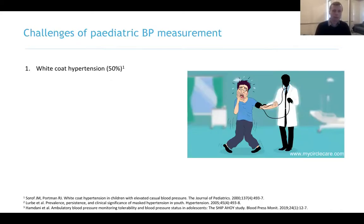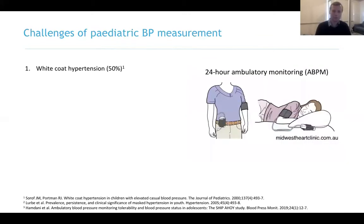I'll talk a little bit now about the challenges of blood pressure measurement. One of the big ones is white coat hypertension, where the child is found to be hypertensive in the doctor's office, but due to the stress of that, they're not actually hypertensive if you do a 24-hour ambulatory measurement. And that's a significant number: 50% of children who are found to be hypertensive in the clinic may not actually be hypertensive. So ambulatory monitoring is really essential to confirm that diagnosis.